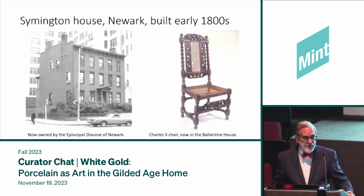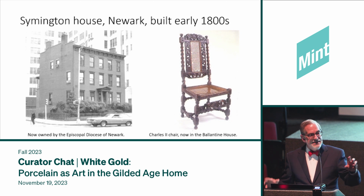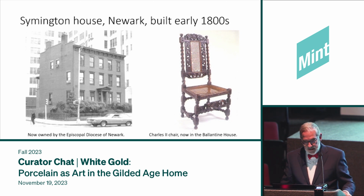And the chair, I just put that in there. It's in the museum collection. It's in the dining room of the Ballantyne House, I think. But it's one of the things that came to us from that house. And they actually renovated the house in the 1880s to be a modern Gilded Age house. And then somewhere in the 20th century, most of that got ruined or taken away anyway.